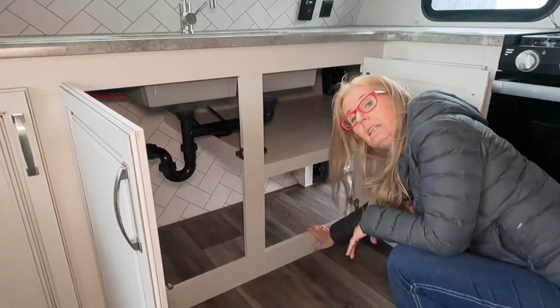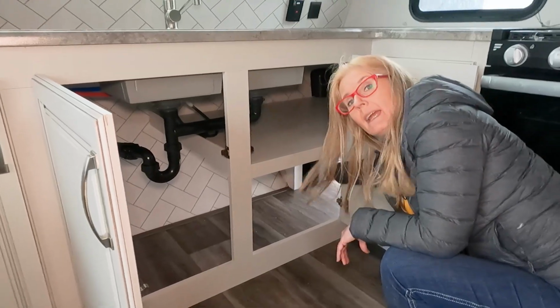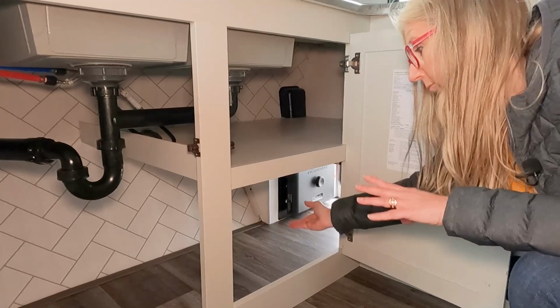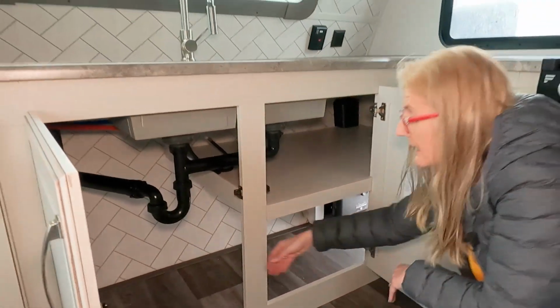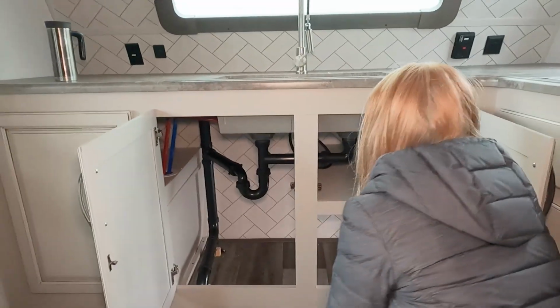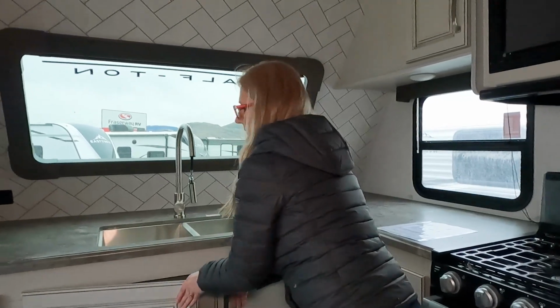Then this underneath spot is actually accessed also by the opening outside that we showed you. So depending on what you decide to put in there. Then you've got this space, which is fine. That's going to work good for your garbage can or something like that. So I like that. Just a bit challenging to access.